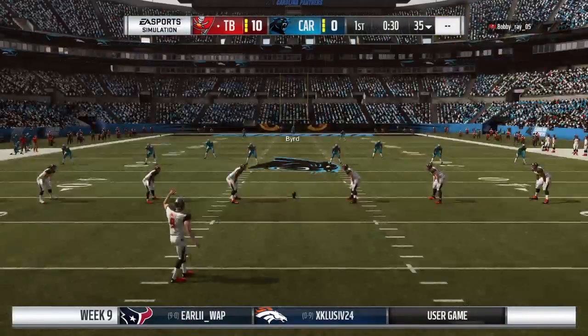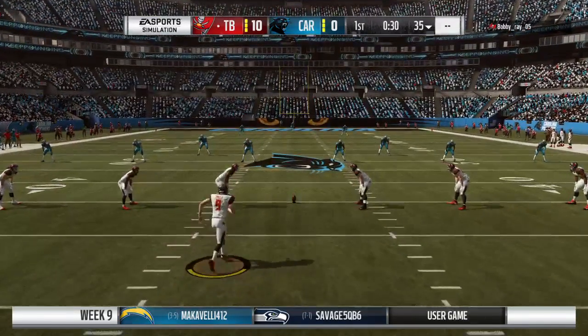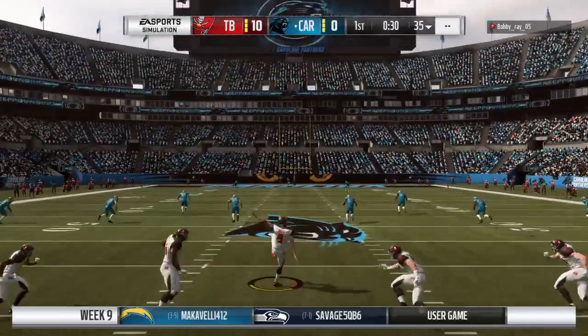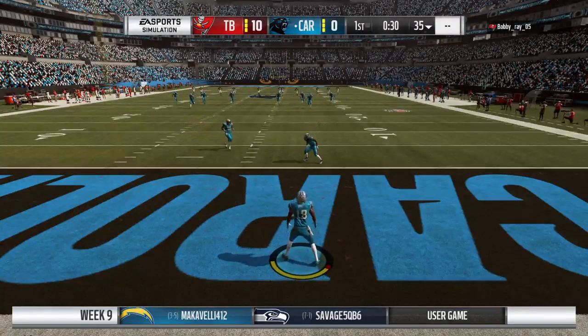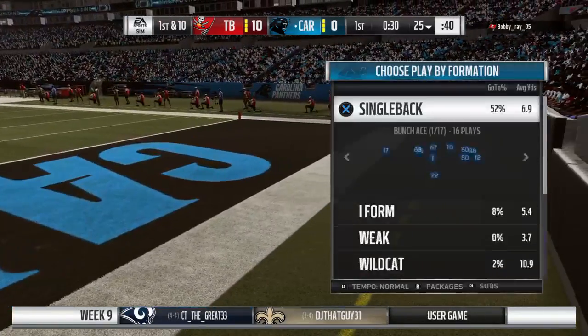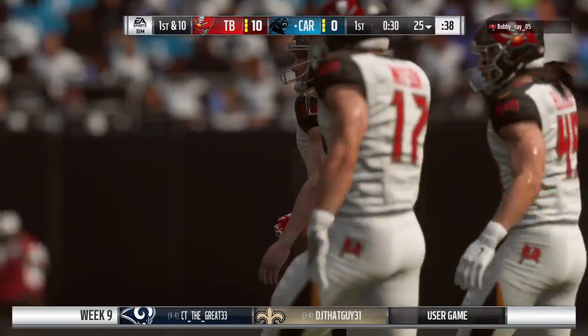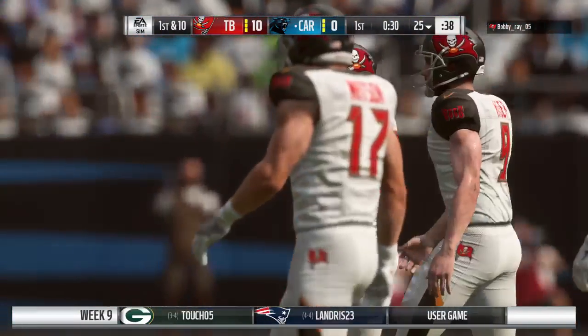Extra point up and good by Catanzaro. And the lead grows to 10-0. The kickoff unit is out on the field, and they will send this one away. And that'll carry over the back line of the end zone for a touchback. Now the Panthers offense, they get set to come back onto the field.